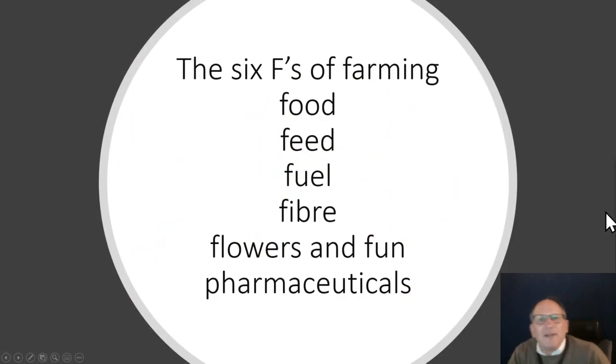And those are the 6 F's of farming: food and feed being very important, fuel, whether that's as biomass, wood, or as biofuels that are processed, distilled, or otherwise processed from oils. Then there are the fibers, the cotton and the wool, which we wear, also from farms. And then I put down flowers and fun, whether that's horticultural products or turf grasses, amenity grasses, and so forth. And the last F, the pharmaceuticals, the natural products that produce many of the basic ingredients in the drugs that we have.